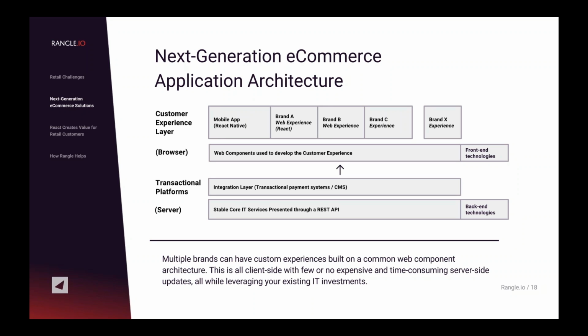Whether it's a mobile app with React Native, Brand A's web experience, Brand B's web experience, Brand C's, you can now use this stack and you can change, test, take risks, and really drive the next generation of customer experience, and you can do it a lot faster at a lot lower cost with a lot more flexibility. And so you don't have to get paralyzed by the planning and governance and the negotiations and the risk management and all that kind of stuff.